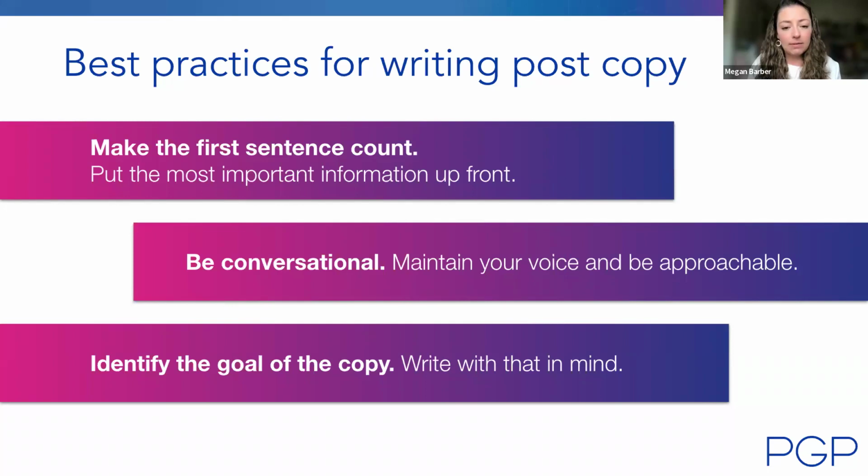You also want to be conversational. So remember, one of our other tips was to be approachable. So think about conversational text and avoid anything that's too academic. And then identify the goal of the copy and write with that in mind. So are you trying to connect with your audience? Are you asking them to do something specific, like your CTA? Are you informing them about health information? Understand your goal and write with that in mind.